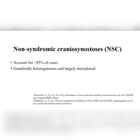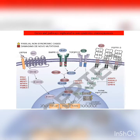Next slide. Now, basically about non-syndromic craniosynostosis. These account for around 85% of the genetic cases, and there is high genetic heterogeneity, and largely most of them are unexplored. Next slide. Yeah, in this pathway, we have shown the various genes which are implicated in non-syndromic craniosynostosis. Around 20 genes are there. Some of them you can see highlighted in red. And specifically, I wanted you to see those having a star like ERF, TCF12, and TWIST1, because these are mostly involved in the familial non-syndromic cases.